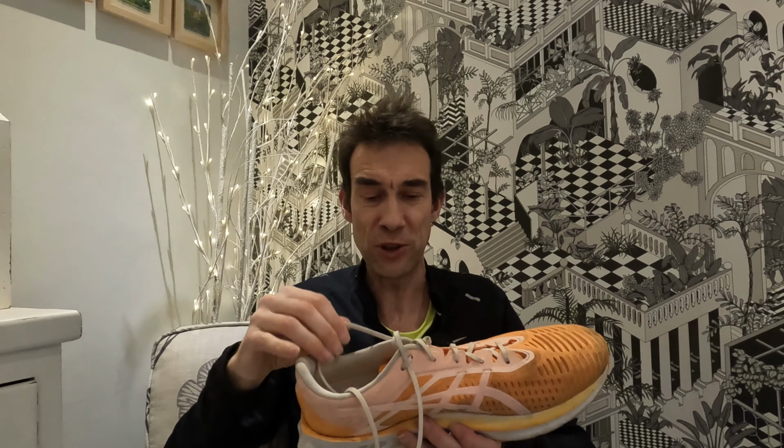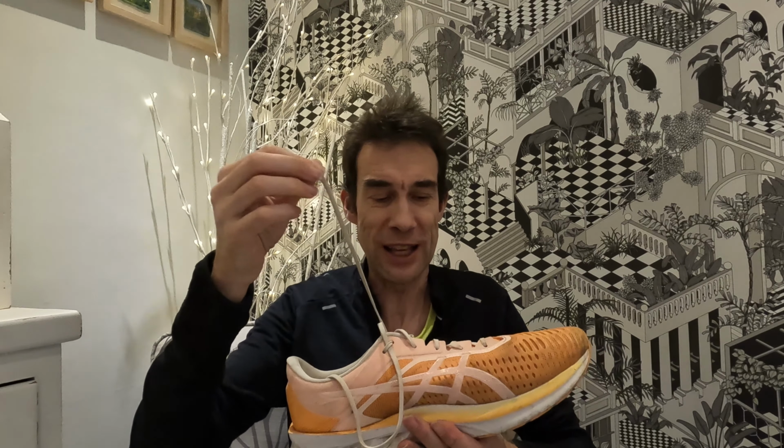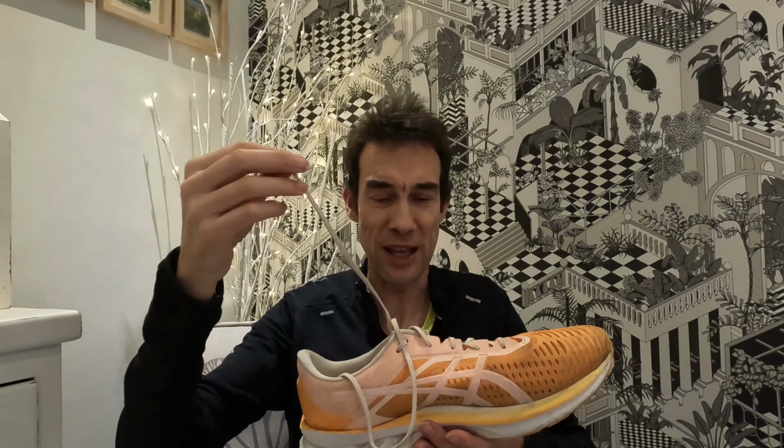I used to do the double knot actually in the original ones. I think principally not because I needed the lockdown, but more just to hide the laces. And these laces were cheese cutter laces. I think the sort of laces you got out of Woolies back in the day, if you remember that, if you wanted a spare pair of laces, they really were terrible.